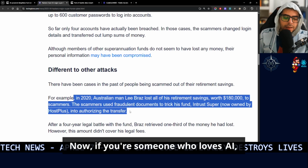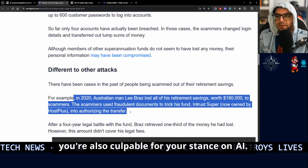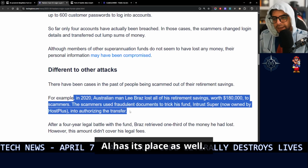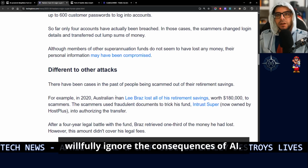Now, if you're someone who loves AI, you're also culpable for your stance on AI. And you have to be careful with it because AI has its place as well. But a lot of AI hypists just choose to willfully ignore the consequences of AI.